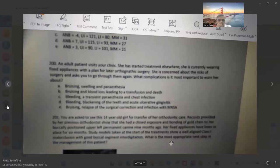An adult patient, she has started treatment elsewhere. She is currently wearing fixed appliances with a plan for later orthognathic surgery. She is concerned about the risk of surgery and asked you to go through the risks again. What complication is most likely to occur? Bruising, swelling, and paresthesia, yes. Bruising and blood loss leading to transfusion and death. Even so, all surgeons take this consent from the patient. Bleeding, transient paresthesia, no, transient, no, chest infection. Bleeding, blackening of the teeth, no. Acute ulceration, gingivitis, no. Bruising, relapse of the gingival correction, and infection with MRSA. What is MRSA?